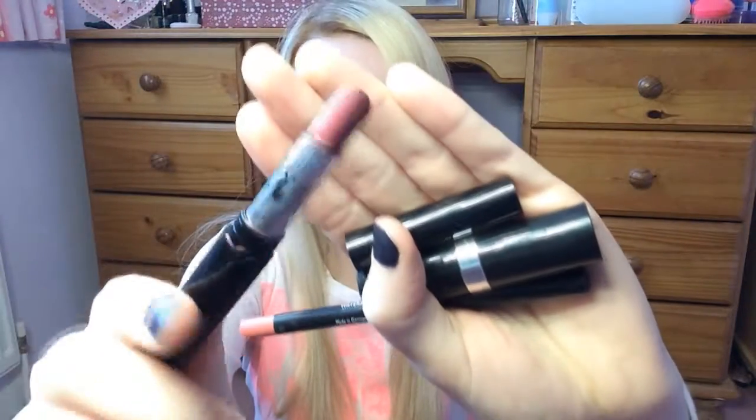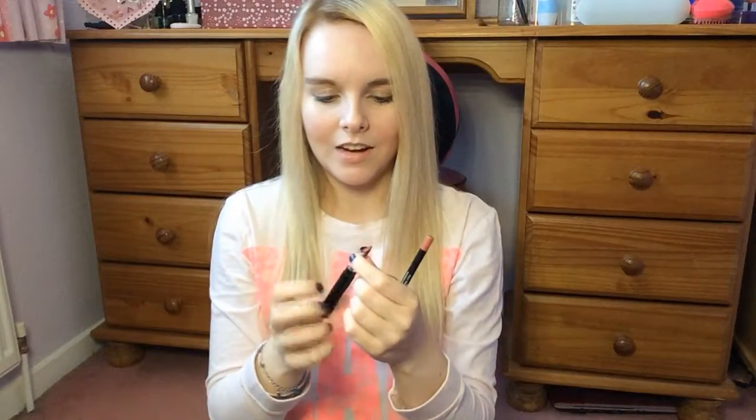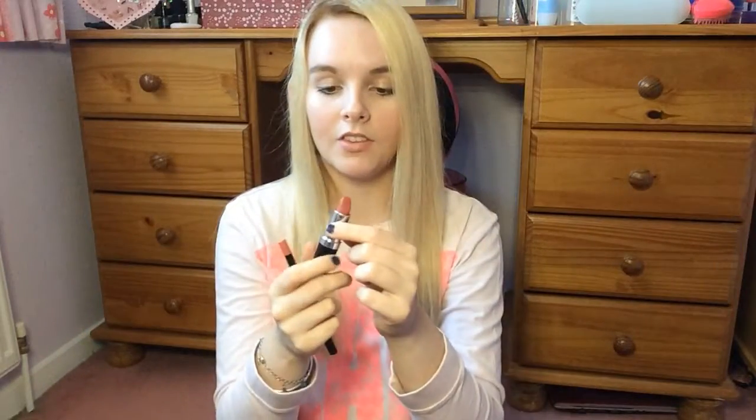And last of all, from Laura Geller, I am taking all of these lip products. These 2 go hand in hand with each other, this doesn't. This is a dark purple, reddy kind of colour, and it's really subtle, really nice, and it's just beautiful. And this is in the colour Kiss, and these 2 go hand in hand with each other.